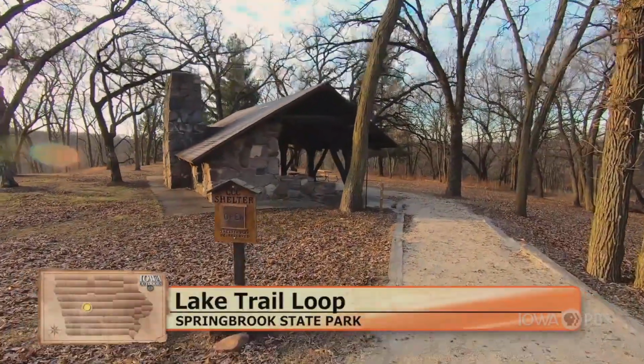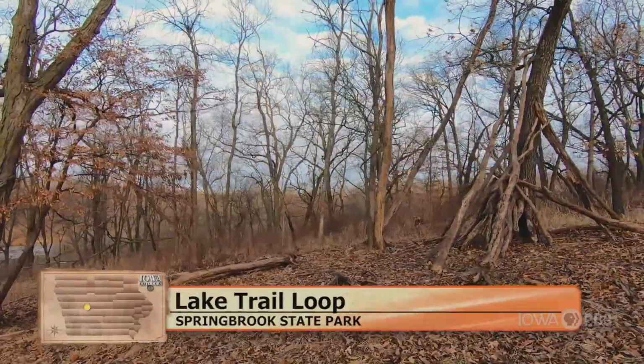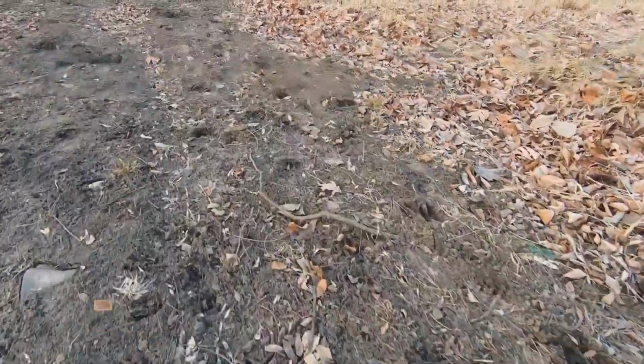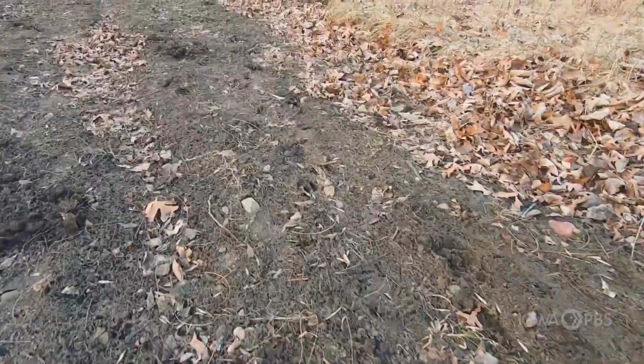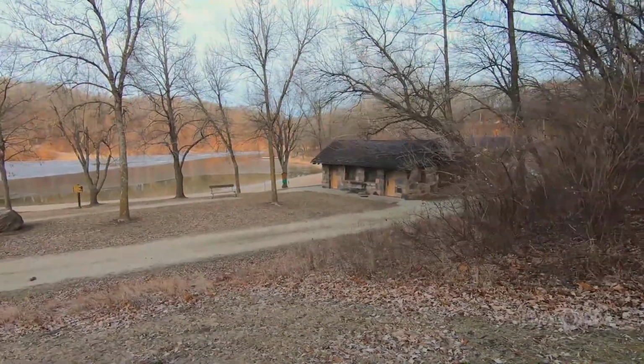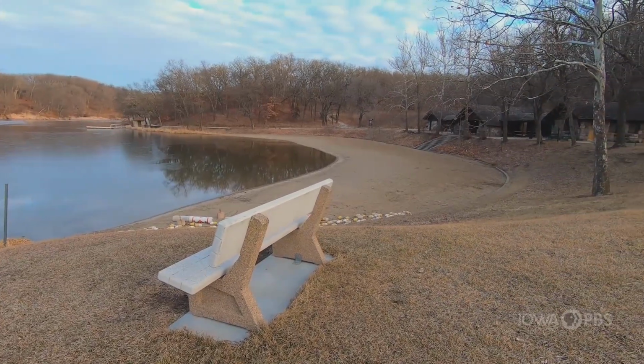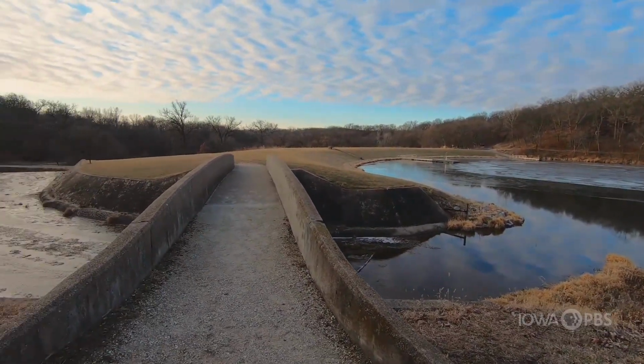For a trail that offers a great outdoor experience as well as an educational trek, look no further than West Central Iowa's Springbrook State Park Lake Trail. Wrapping just under 2 miles around Springbrook Lake, this trail offers a perfect dip into the environment and offerings of the park.